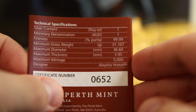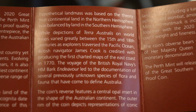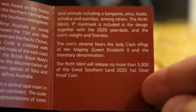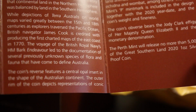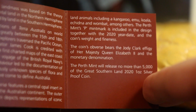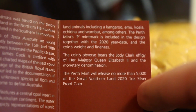But there are the numbers there. And you guys can pause this and read it. I didn't want to bother everyone by going over everything, but okay, so I just want to go over the rim of the coin depicts representations of iconic land animals, including a kangaroo, emu, koala, echidna, I don't know, wombat, and among others. Really, really beautiful coin. I hope you guys can pick one of these up.